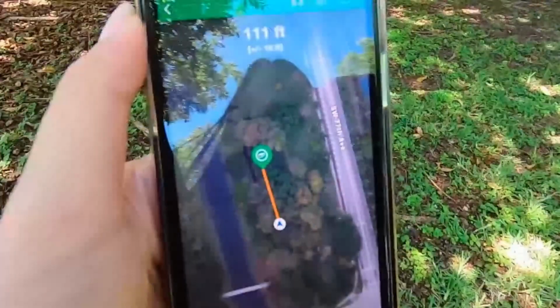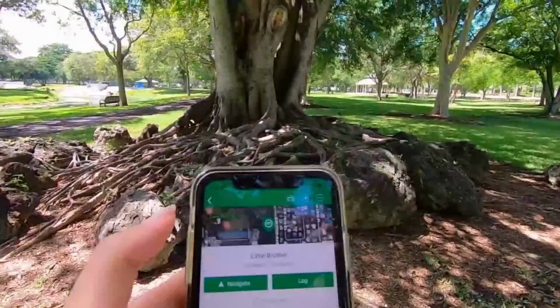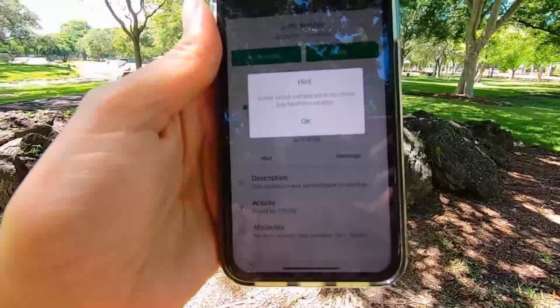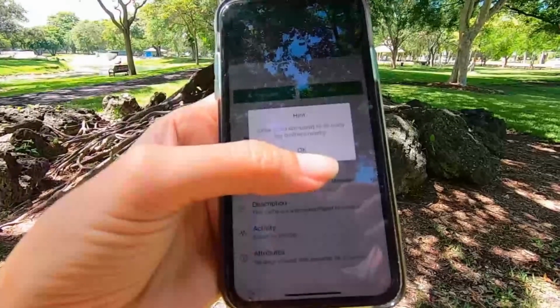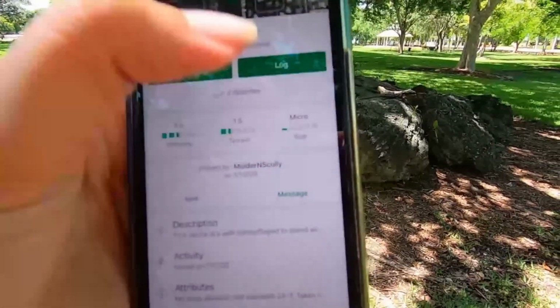Usually it's something that stands out, and to me, that tree with those rocks stand out. It's called Little Brother. There is a hint. Junior size compared to its many big brothers nearby. Maybe it's like a junior rock compared to the brothers, and it's a micro size. So as you can see right here, we're also looking for something on the smaller side.